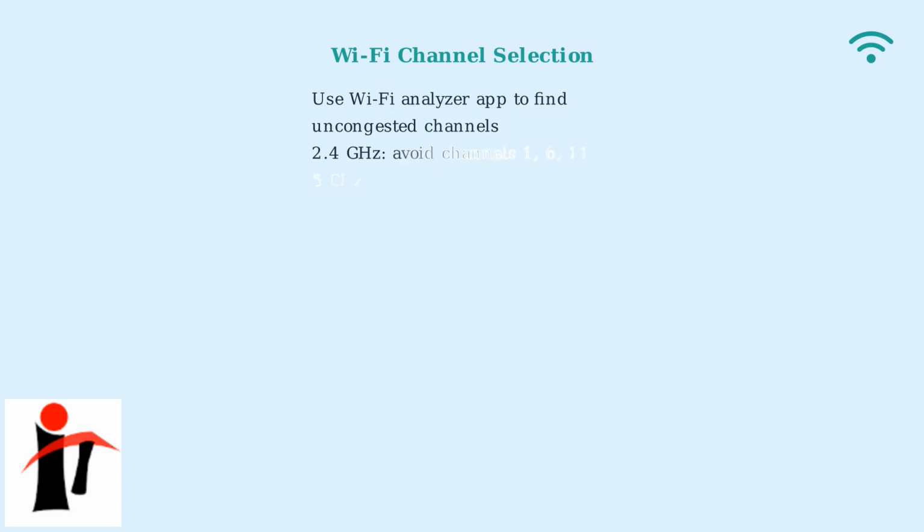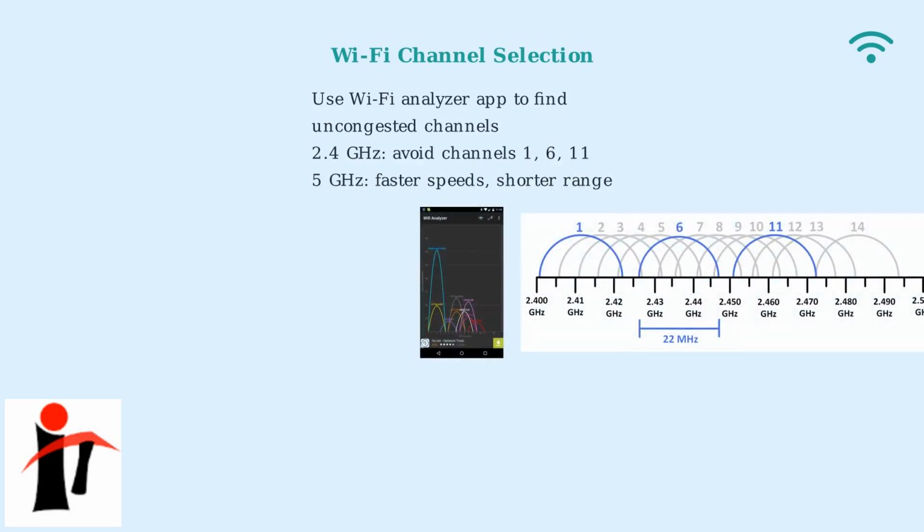Next, Wi-Fi channel selection is crucial. Use a Wi-Fi analyzer app to find uncongested channels, especially on the 2.4 GHz band. Avoid channels 1, 6, and 11. The 5 GHz band offers faster speeds but shorter range.